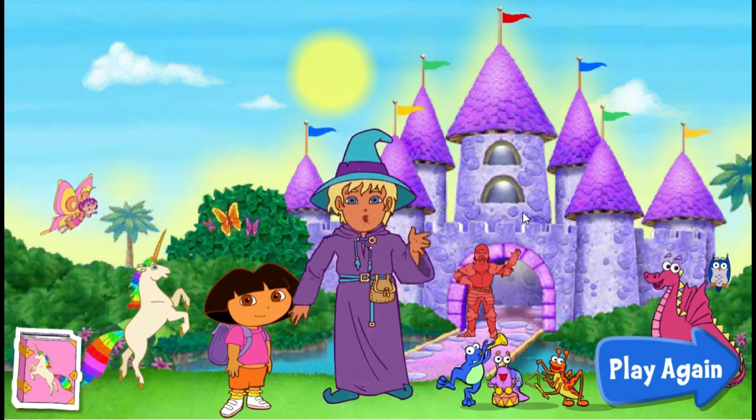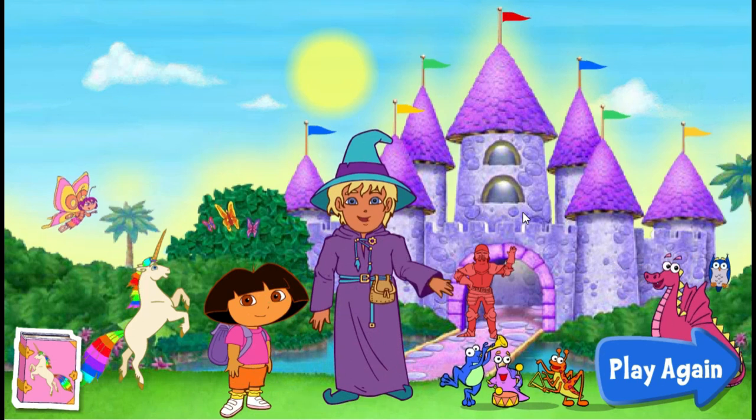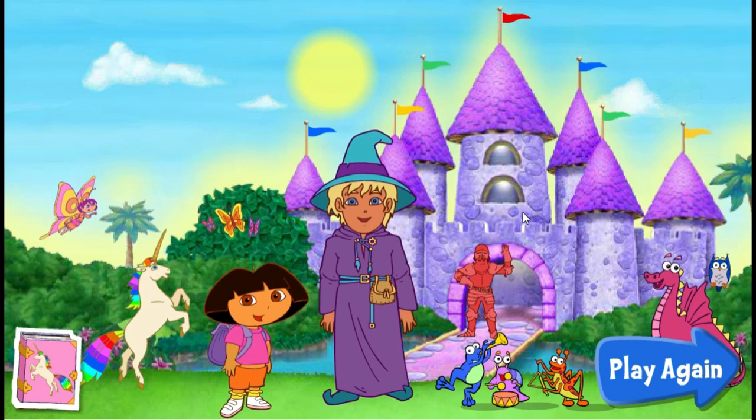Great job! You collected all the pages for your book. You can find them in our magic adventure book. Click the arrow to start a new adventure.